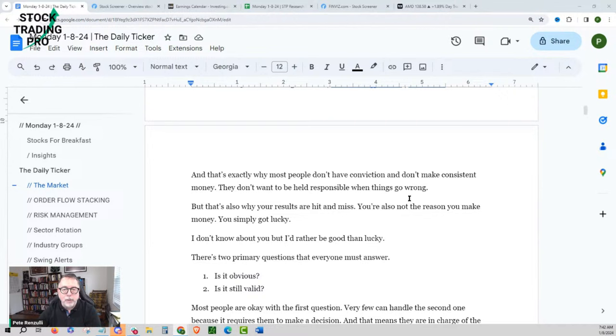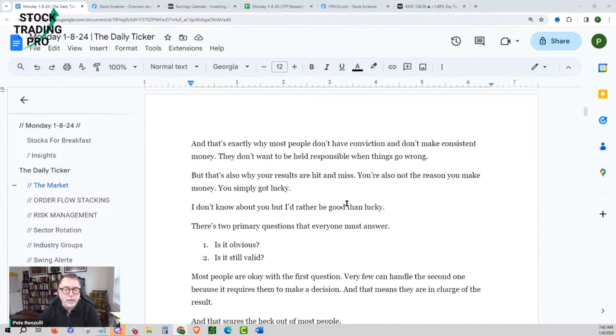And that's exactly why most people don't have conviction to make consistent money. They don't want to be held responsible for when things go wrong or when price action reverses. But that's also why your results are hit and miss. You're also not the reason you make money. You simply got lucky. I don't know about you, but I'd rather be good than lucky.